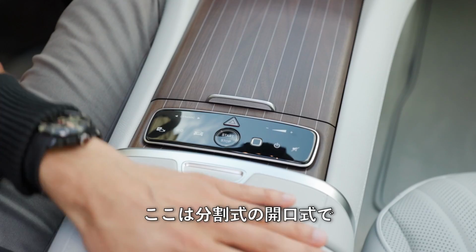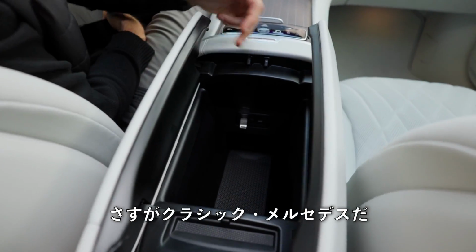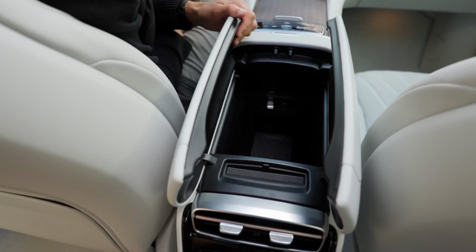Yeah, and then split opening. This is great build quality once again. There we go, classic Mercedes. Another inductive charging pad and 2 more USB-C chargers.